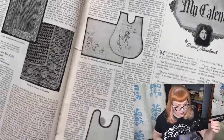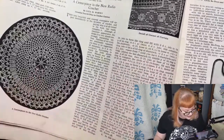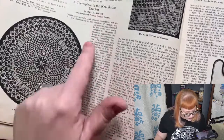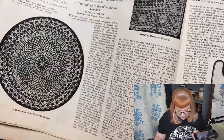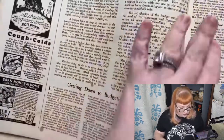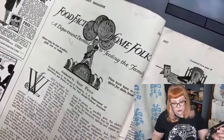Here's more crochet designs. This says it's radio crochet, but that is tatting, my friends. That is what that is. That is new radio crochet. This was awarded 4th prize in the crochet contest that they held. So you can order the stuff from here.